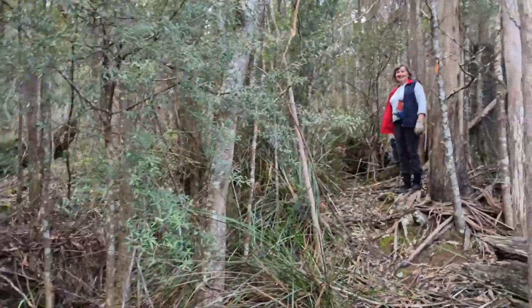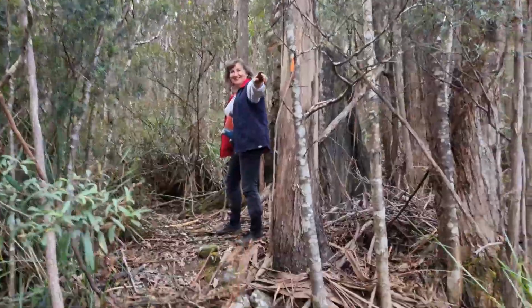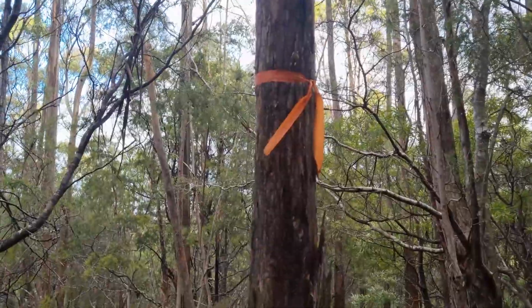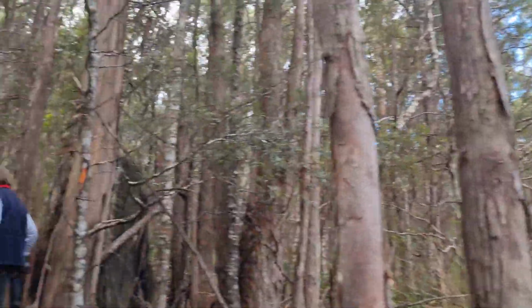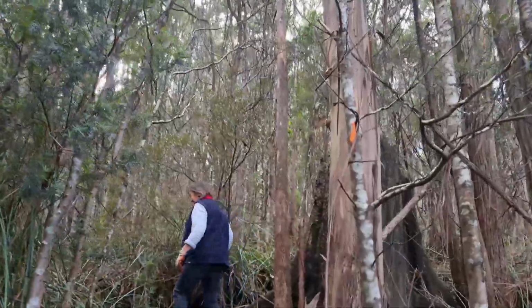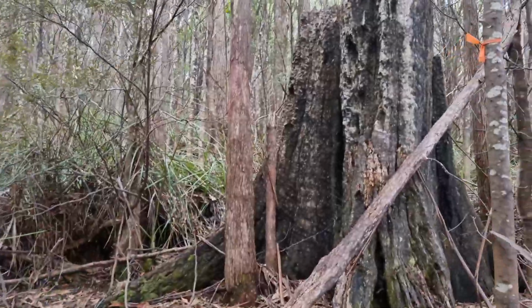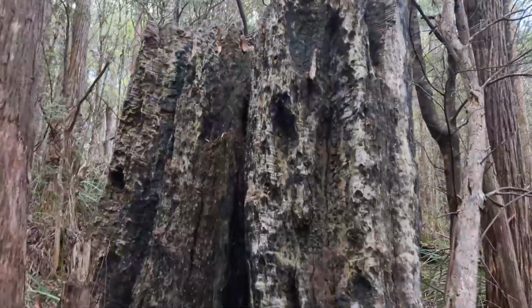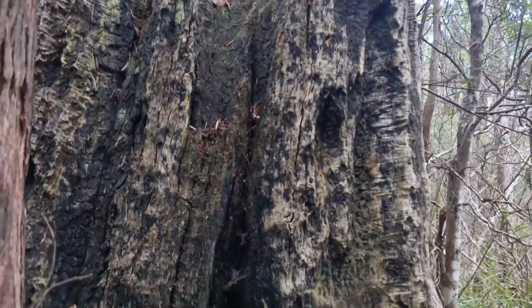Continue on. Oh yes, and we've put markers up here just so that we don't get lost, because the bush goes on for quite a few kilometres over the top of this hill into Crown land and state forest. Here's another one of those stumps I spoke about. I'm not sure whether there's any cutouts on this one, but you can see it was burnt quite a long time ago.